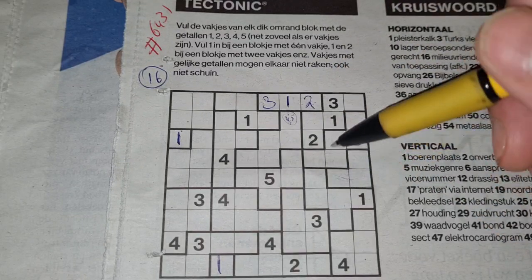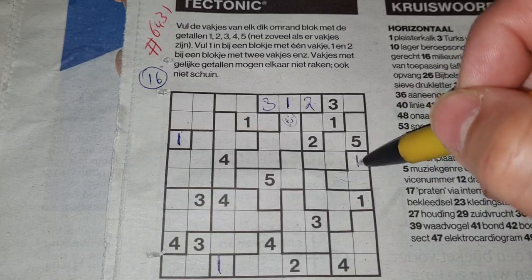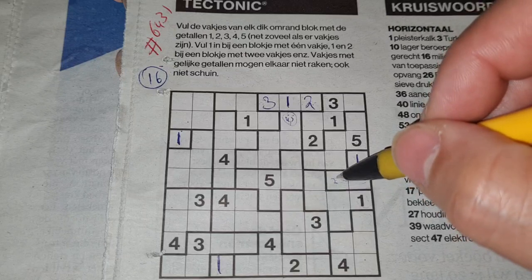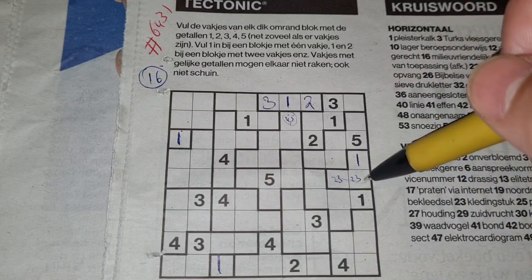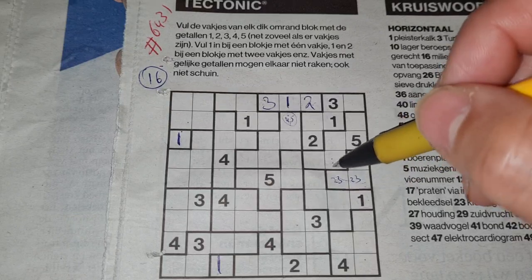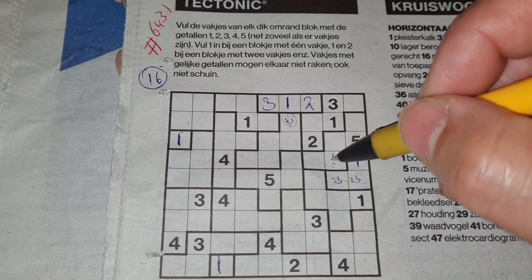Here also a triple box. These 2 boxes can be 1, so 1 box left for the 1. Should be here. So the 2 numbers left, the 2 and a 3. And the box near the middle box, the inside box, is always 4 or a 5. We already have a 5 in the same area, so this box should be a 4.